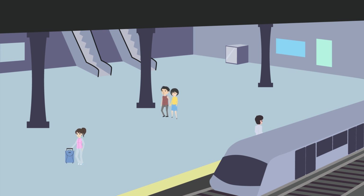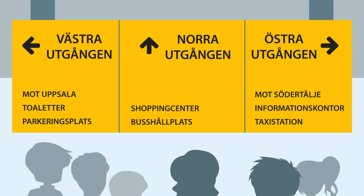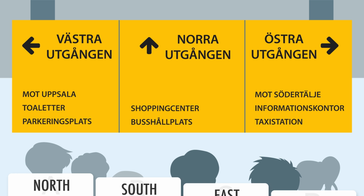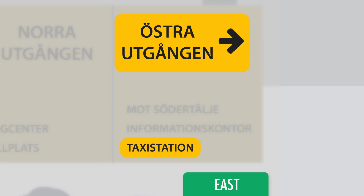You are at a train station where you're looking for the best exit to catch a taxi. Which exit should you take to get to the taxi rank? You should take the east exit in order to get to the taxi rank. Östra utgången.